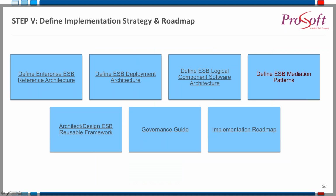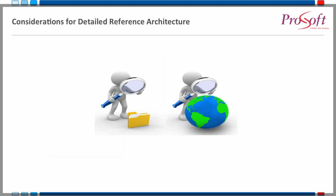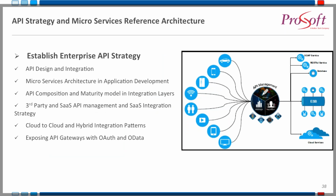As I said, in the definition and implementation strategy phase, we define the ESB reference architecture, deployment architecture, logical component and software architecture, define the mediation patterns, provide a governance guide, and eventually lay out an implementation roadmap for the modernization of this platform. Now, I would like to talk about some of the considerations during establishing this detailed reference architecture.